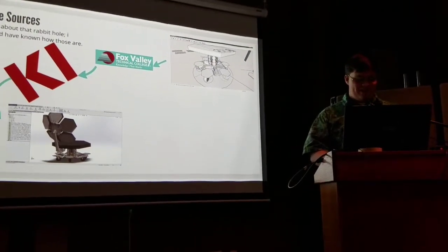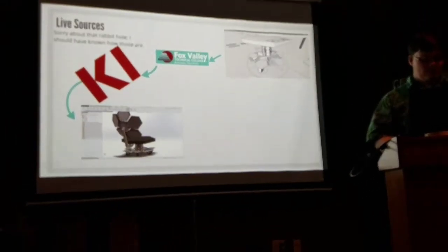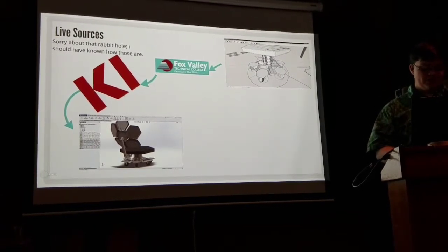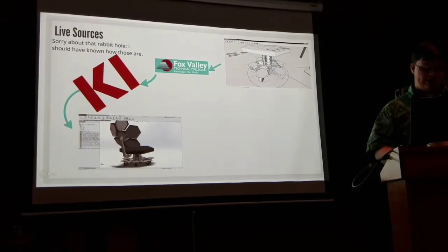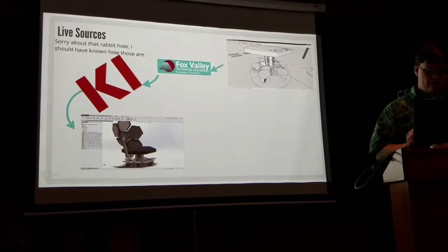I met with my live sources from KI on January 17th. On that day, I got to take a tour of KI's Research and Development Office and see the specifications that they test their chairs to. I also got to learn what some of the crucial golden numbers and ratios were, including where the best place to put the backrest's axis of rotation is, and how far back people should be able to lean in those backrests.